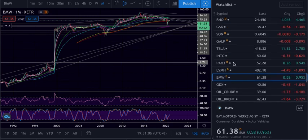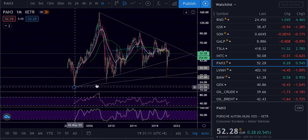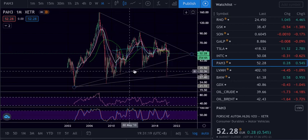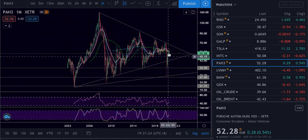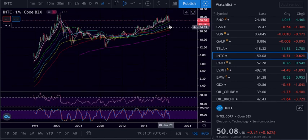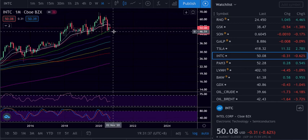So BMW, Porsche on the monthly, very easy. Also 1 point, 2 points. The crash was made on this mathematically, and we went up also above this area, this trend line, and we are trying to face resistance now, but already big profits in Porsche. Tesla, it's Tesla, we know what has been happening. Intel, we got crash again now because of Apple, but it's already finding support here, but we can come down easily, very easy to put your stop loss.